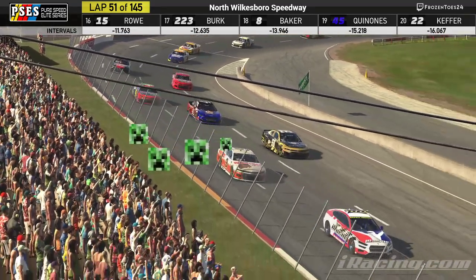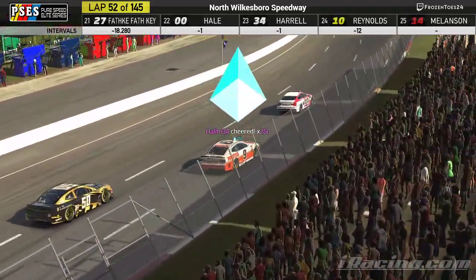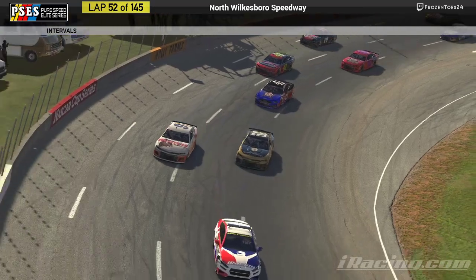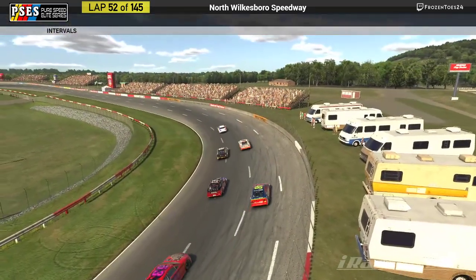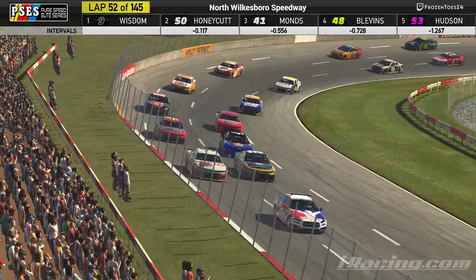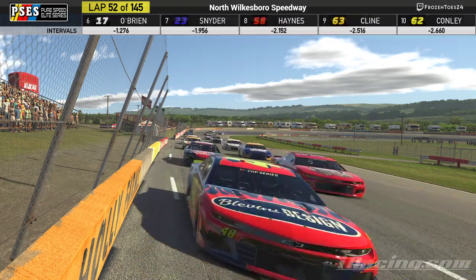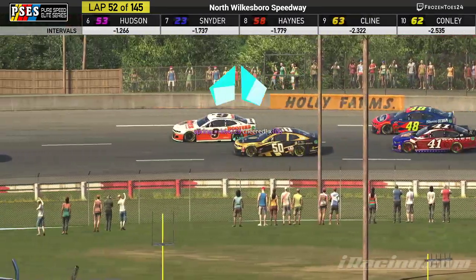We're getting ready to go back to green here. Andrew Wisdom going to be leading on the outside with John Honeycutt starting on the inside. Andrew Wisdom doing a fantastic job on the outside, so I would assume this will be no different. You can see these guys getting ready to go. It is going to be a wild start for these guys.